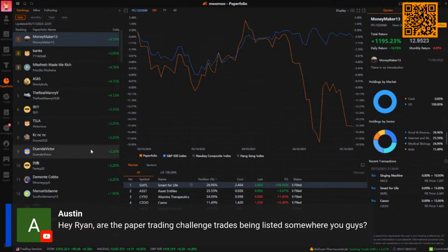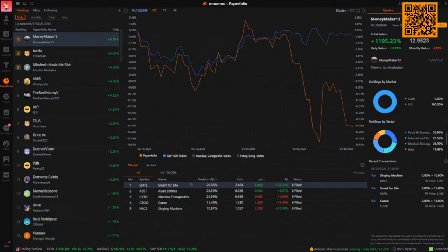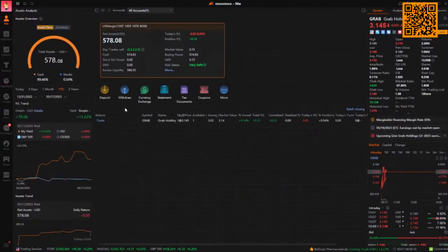We're not participating in this. You're welcome to. And in fact, for those of you that want to practice paper trading, this is probably a good way to do it, as you can benchmark yourself against some of the other people that use Moomoo. But that's not what we're doing. We have actual funded accounts that we're trying to trade and grow here, and we're trying to show you that process. So it's separate from the paper trading, but paper trading is available through Moomoo for you.